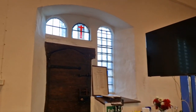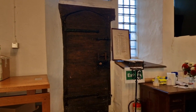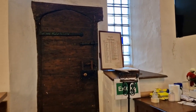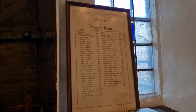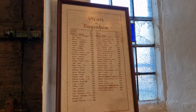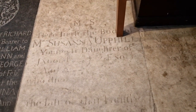Look at that old door, look. Vicars of Dagenham. Pause to read. I'm photographing any of the things that, this is an uphill.